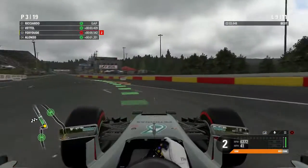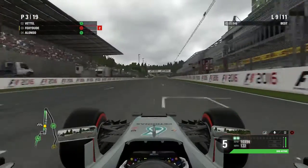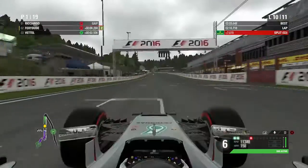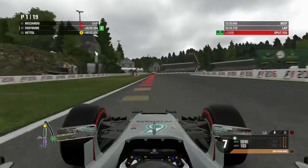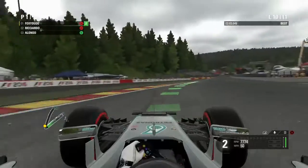I believe that was an engine failure as well. We've actually got DRS here, and we do deploy it straight away. But you can see that Ricciardo and Vettel have only just come into the pits for their tyres. So we're breaking down into La Source. They're not even out of the pits yet.